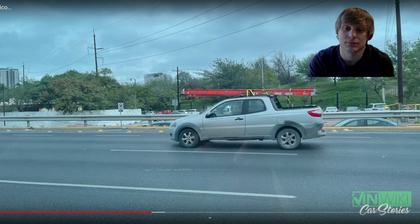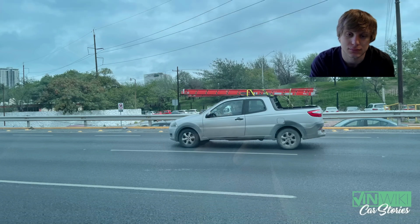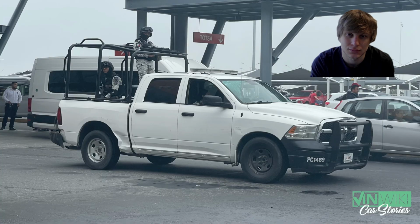So I know I have to go to Bridge 2. I saw the main bridge, and I knew that was not the bridge to go to. So I saw the other bridge. It had some words that sounded official in Spanish, which I don't speak, but looked official. So I said, "Oh, that's my bridge." So I take that bridge.